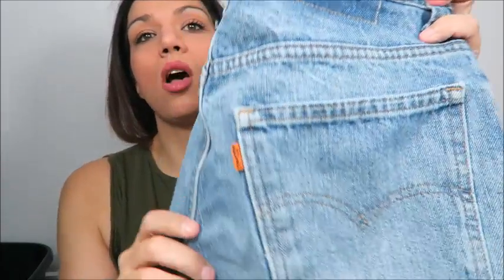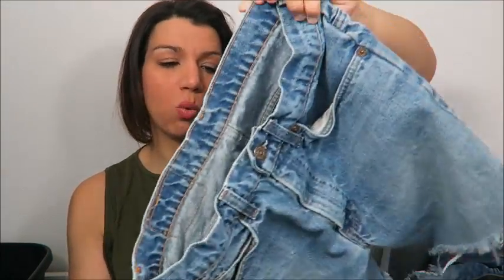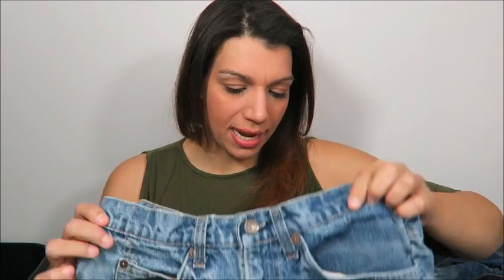And so these are ones that I did get at the Goodwill retail, so I paid $8 for them, but I should be able to sell them for at least 30. So now these are men's Levi's that were cut off into women's shorts. These were, I believe, $5 at retail. There is no size though.